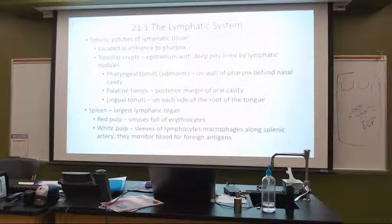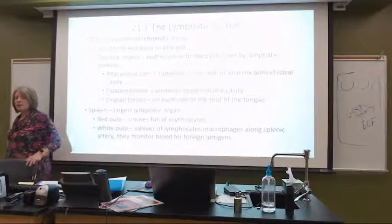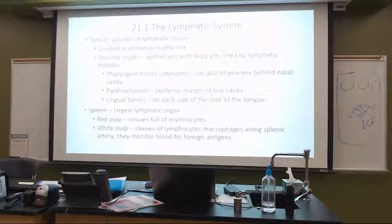Vascularized organ. What they're doing, they're actually monitoring blood flowing to the spleen. And if you look at blood flow, once we leave the heart, go over the arch and begin to descend, it's very close to the area of our kidneys, and therefore becomes one of the first organs to get served blood from the heartbeat. So this sleeve along that artery would be able to help monitor for anything that could possibly be a foreign particle.